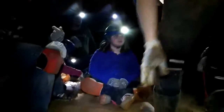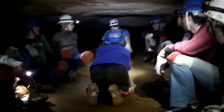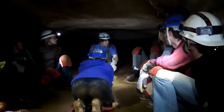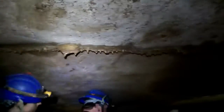It has several different vertical entrances. How it works is in the wintertime, the cool air gets sucked in through the entrance that we came in, and then it gets heated up in the cave, and the hot air will rise up through the vertical entrances. In the summertime, the hot air gets pulled in through the vertical entrances, gets cooled down, and the cool air gets shot out the entrance we came through.